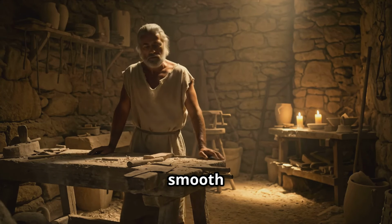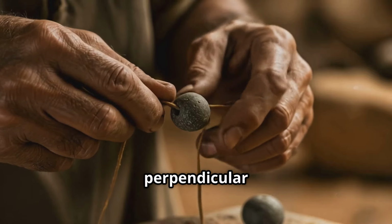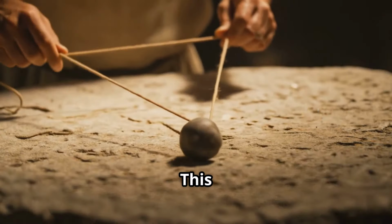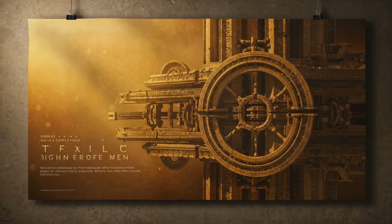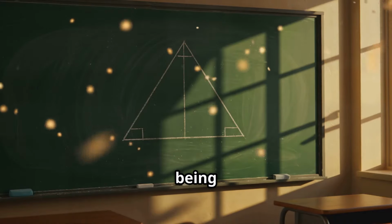One way to make a smooth surface is to take a string and attach a ball at the end and then move the perpendicular line string across the surface. Anytime the ball hits a bump, then carve that bump out. This is the beginning of a famous mathematical theorem about isosceles triangles. The isosceles theorem is that of the 2 base angles being equal.